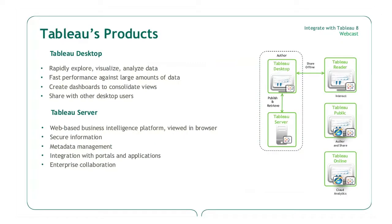Tableau Desktop is installed on your local machine for individual use. With Desktop, you can connect to data sources, explore data, and author dashboards. This is where you create content. There is also Tableau Server, which is a web-based platform for collaboration and sharing. This is accessed via your web browser or mobile device, and is where you publish content. As the illustration shows, you would create content in Tableau Desktop and publish this to Tableau Server to share with your colleagues.